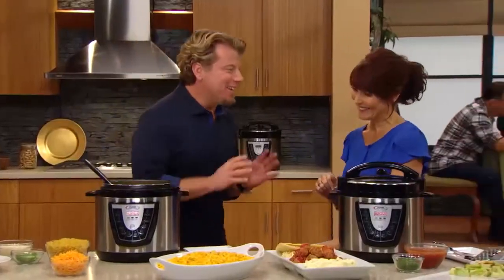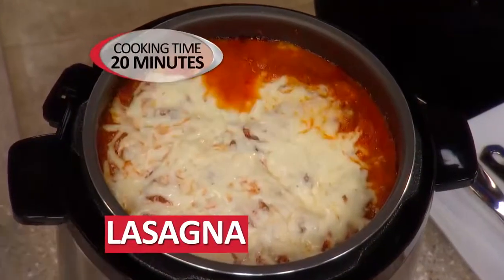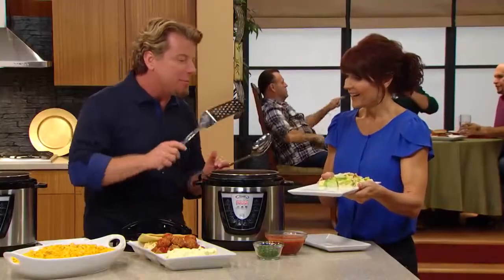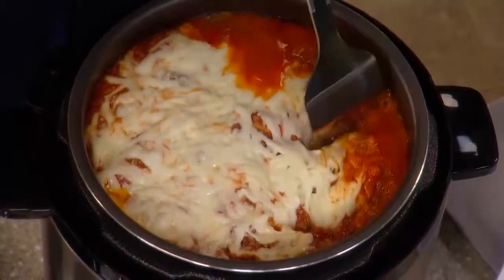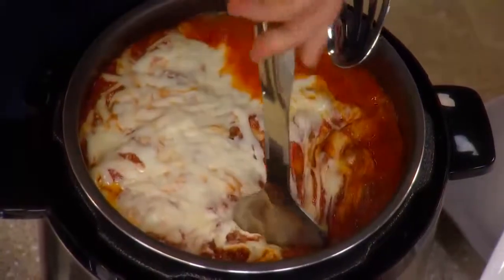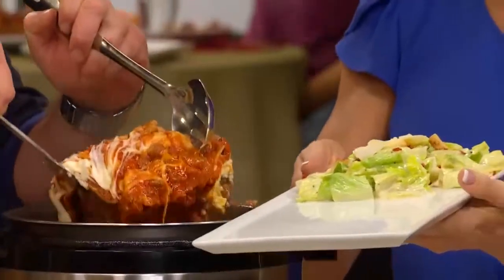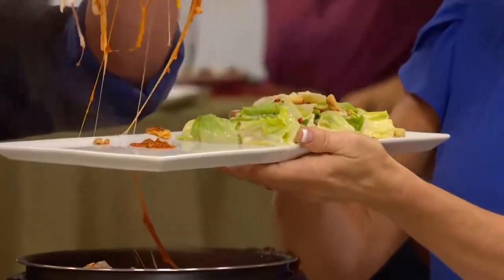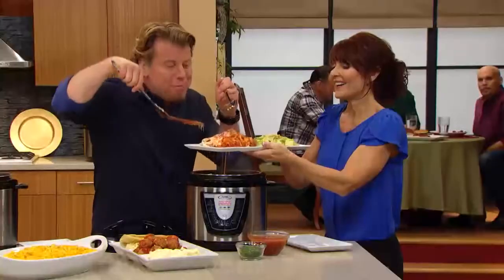I know, right? But wait, I'm gonna wow you right now. I made a lasagna inside a pressure cooker at the touch of a button in 20 minutes. And the capacity is unbelievable, Denise, because you're gonna have lasagna for tonight, you'll have it for Wednesday, next Sunday, and you could even freeze it and serve it next week. Look at this. They're gonna be so happy. Oh man, that is absolutely beautiful.